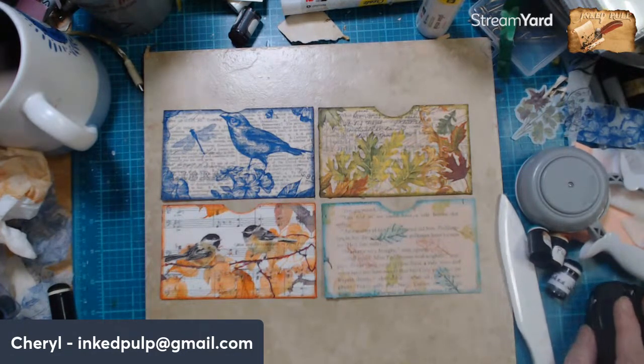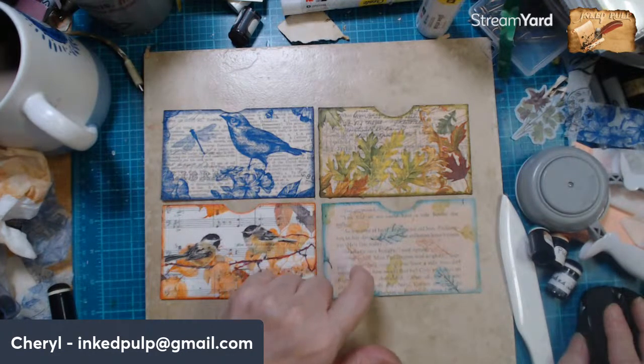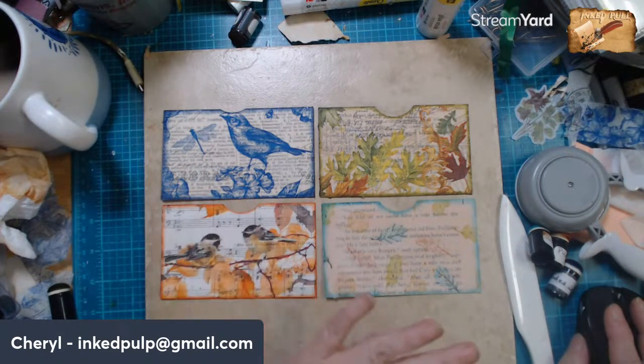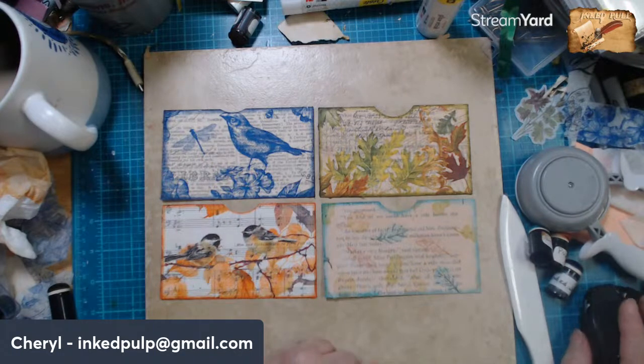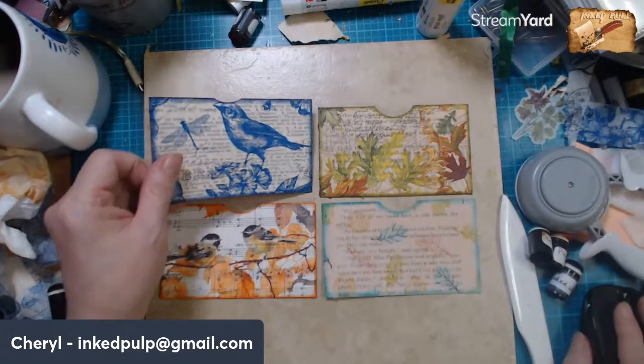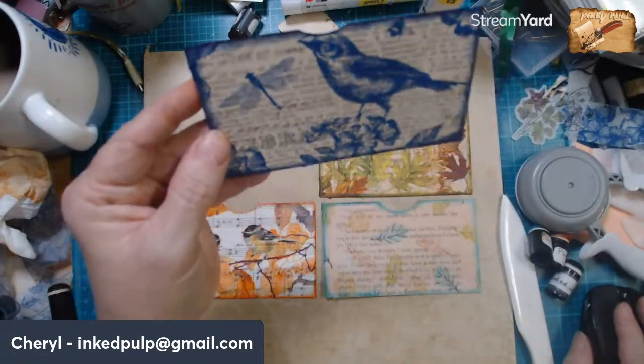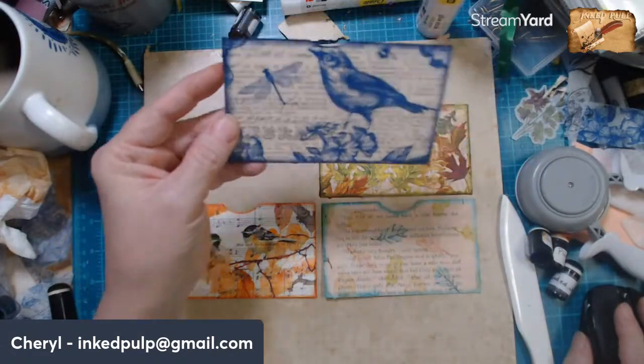All right. I'll see you tomorrow and we'll finish up. And don't forget this technique if you're not already using it. It's one of my favorites. Put down book page and then put napkins over the top of it. And it looks like, you know, that's paper that was just done that way.